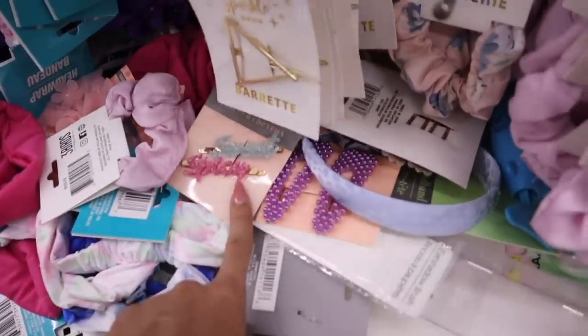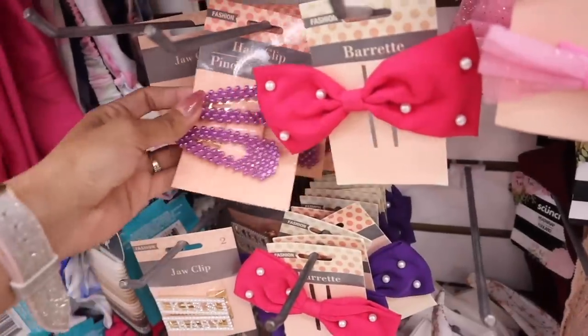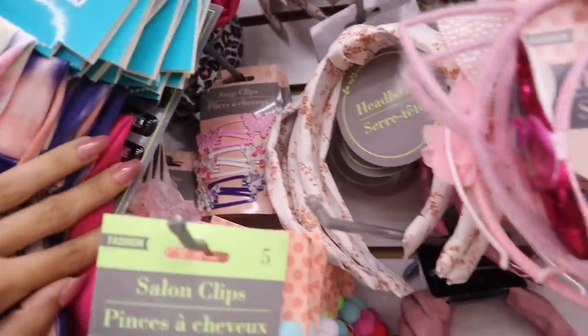So look at these glitter clips, sweet and spicy, a floral print scrunchie. This one is actually purple pearls. We usually find the pink ones. Look at these salon clips. And I recently got the butterfly clips a while back, if you guys remember.